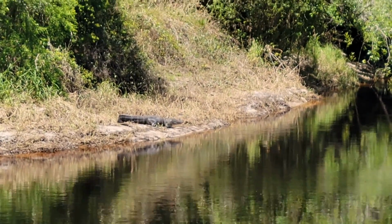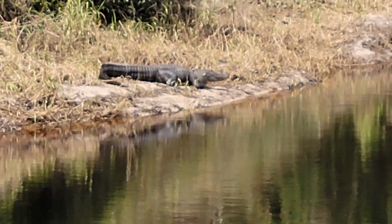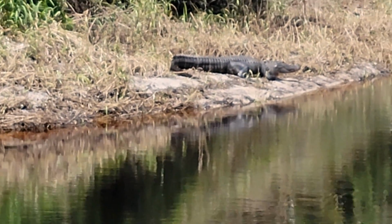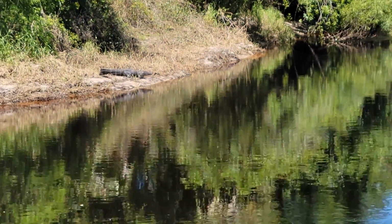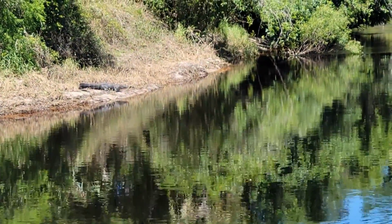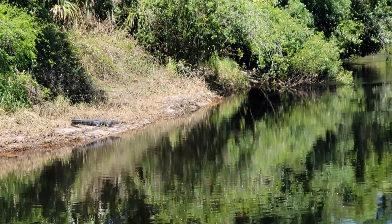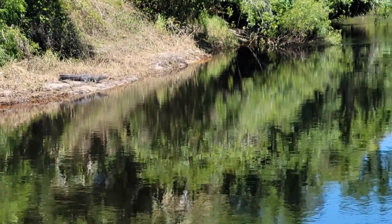Sorry. Gator. It's noon or 1 o'clock. It's 1 o'clock. So they're doing the warming up in the sun thing after lunch. Just chilling.